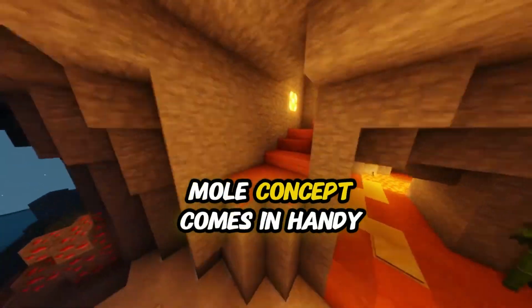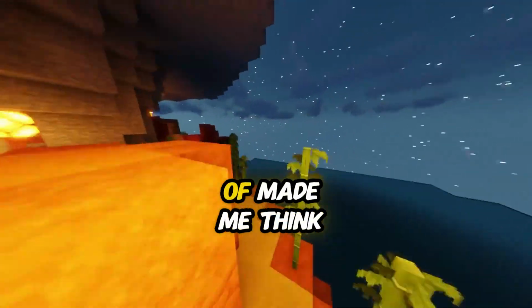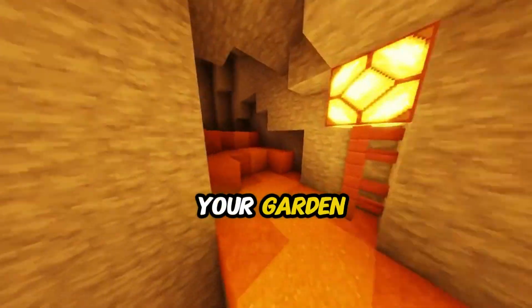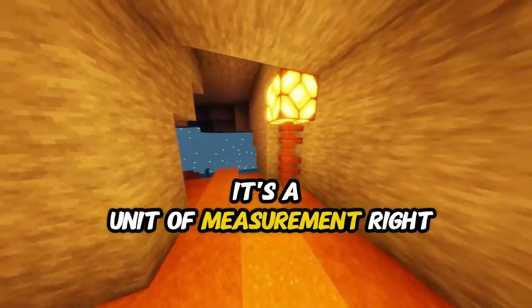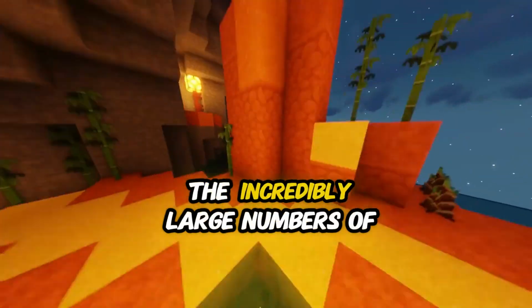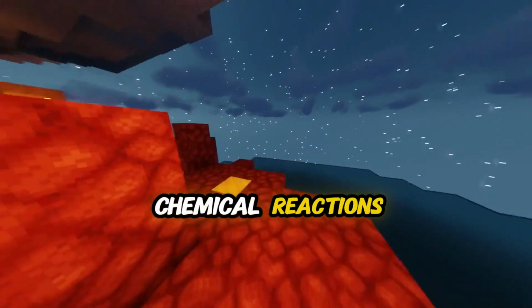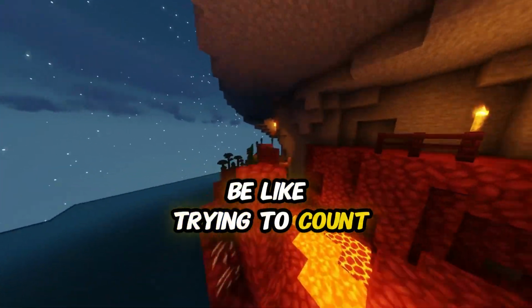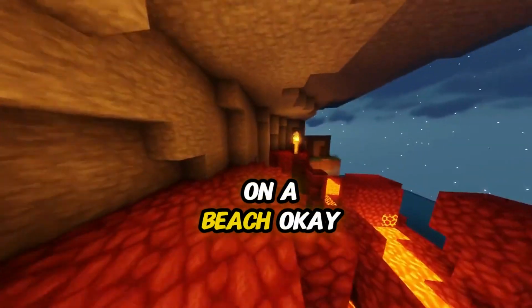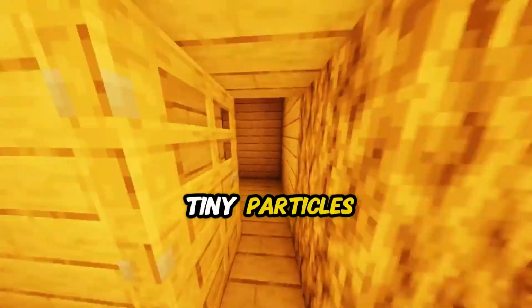And this is where the mole concept comes in handy. Yes, the mole. It's always kind of made me think it's something you'd find digging in your garden. Well, in chemistry, a mole isn't a furry creature. It's a unit of measurement. Right. It helps us deal with the incredibly large numbers of atoms and molecules involved in chemical reactions. Imagine trying to count individual atoms. It'd be like trying to count all the grains of sand on a beach. Okay, yeah. So the mole gives us a manageable way to work with these tiny particles.